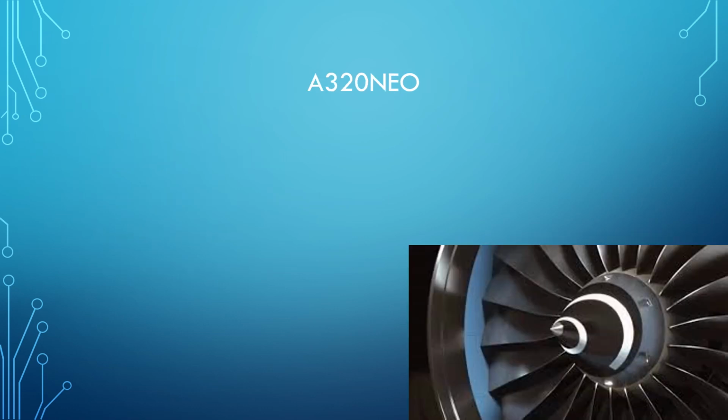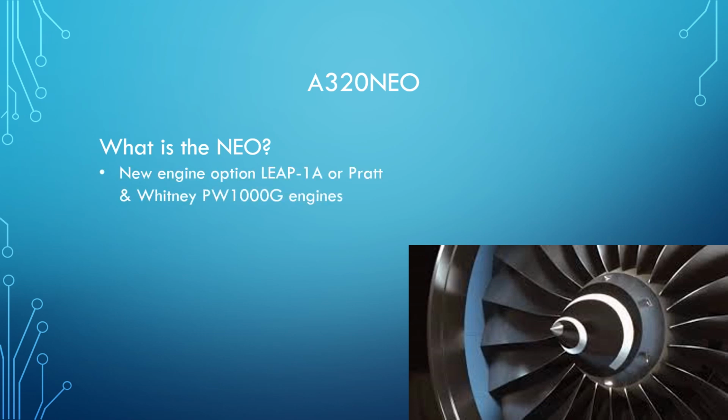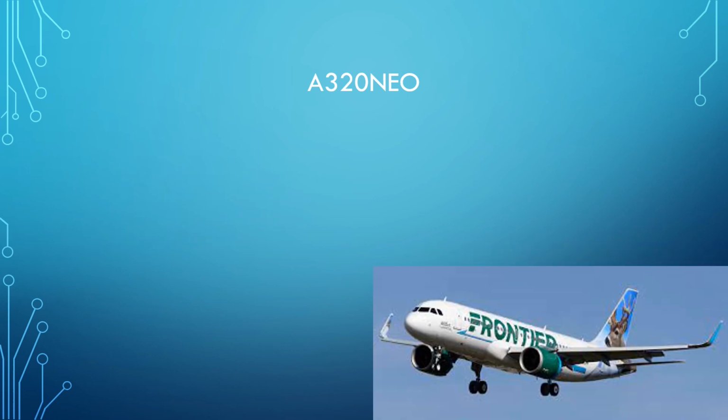All right, so the next thing I want to talk about with the Airbus 320 is the Neo variant. So what is the Neo? The Neo just stands for New Engine Options. The LEAP 1A, Pratt & Whitney PW1000G engines. And it also has some improved winglets for better fuel efficiency, and there's weight reduction as well.